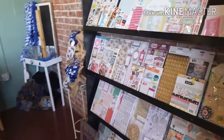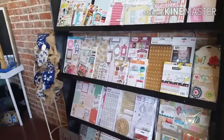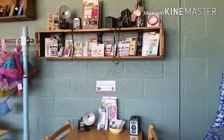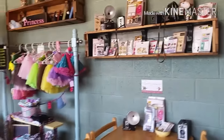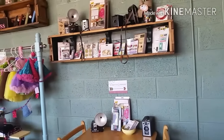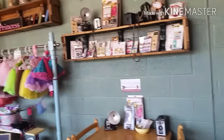Again, we have more toys. This is our scrapbook corner. We do sell scrapbook supplies, and we do have crafters that come in and do buy scrapbook goods. Some more up there as well. And we use some vintage cameras. As you can see, we try to follow themes in our decorations. So in our scrapbook section, we have vintage cameras.